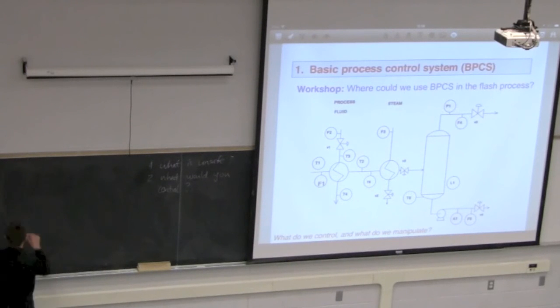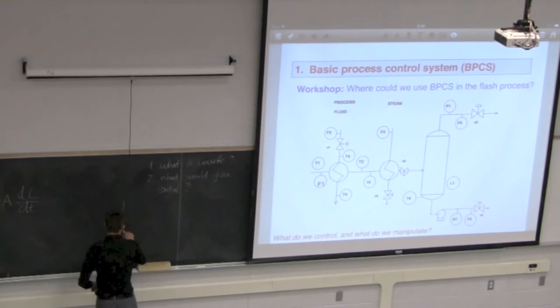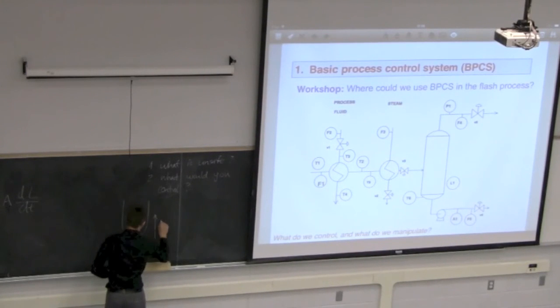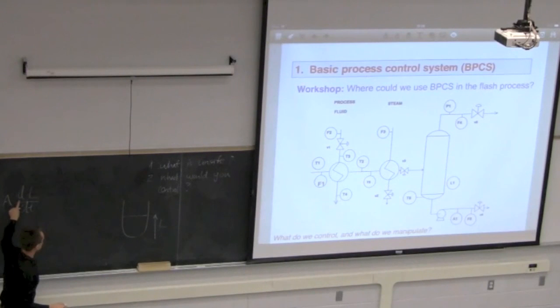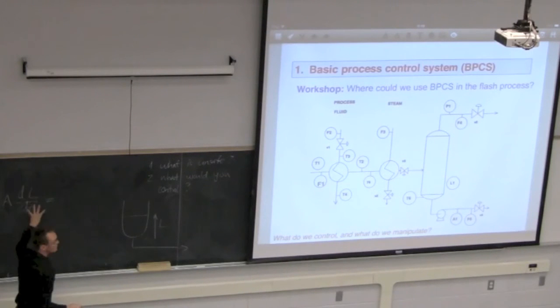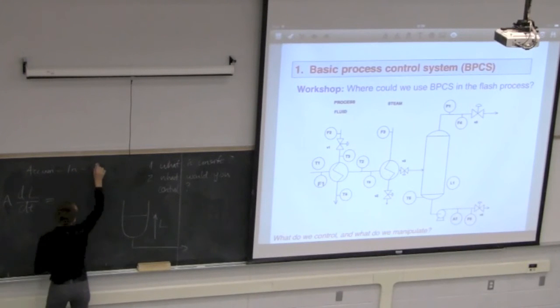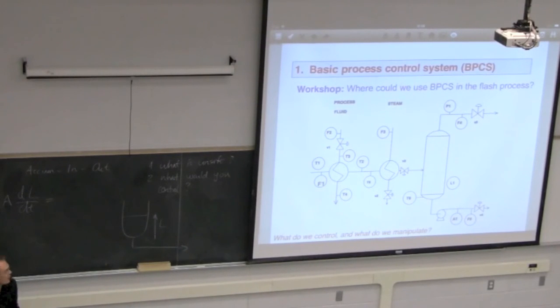So if you do the mass balance on that unit, think back to 3P and 3E with Tom Adams. Always you derive these differential equations for a system. So cross-sectional area of the flash vessel, dL by dt, the level in this flash drum, so we consider that L. So rate of change of L with time, that's my accumulation. Accumulation is in minus out. So what flow is coming in?